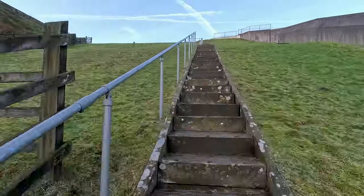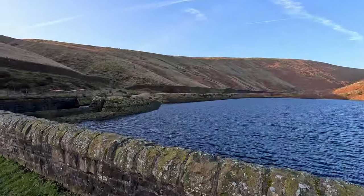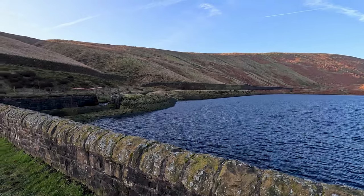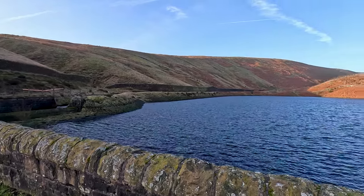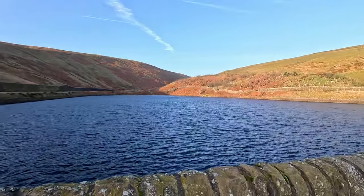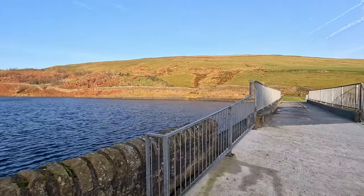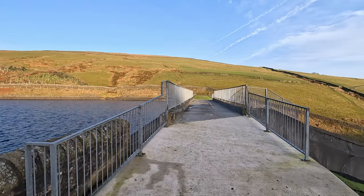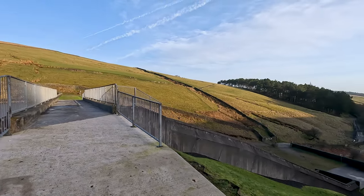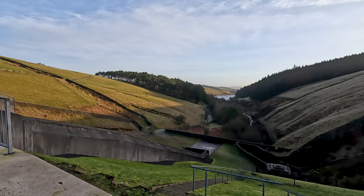Head up the steps. Upper Ogden Reservoir was built before Lower Ogden and was completed in 1906. It's approximately the same depth as Lower Ogden, but with a smaller surface area, holds approximately 55 million gallons. It does, though, afford good views back down the valley to Lower Ogden Reservoir.